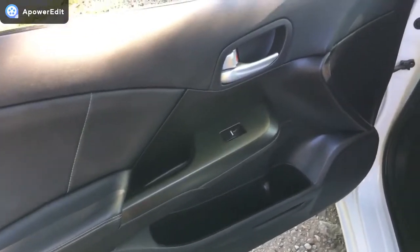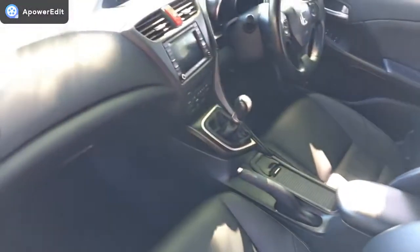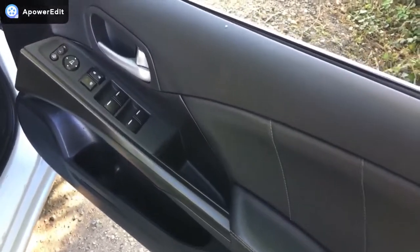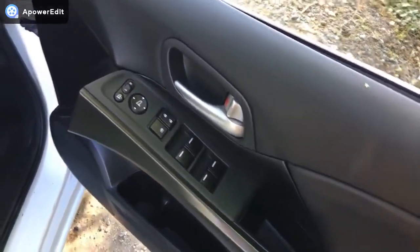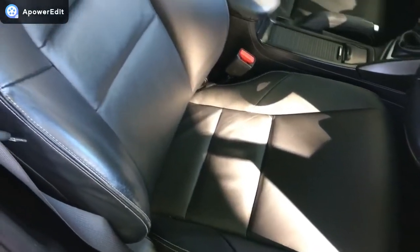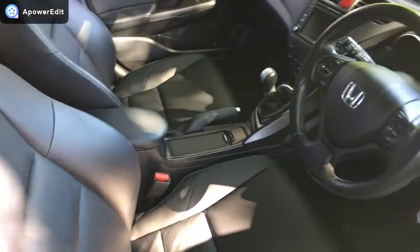Front passenger door card, as with the others, in absolutely beautiful condition. Front passenger seat here, in all honesty, looks like it's hardly ever been sat on. It's in absolutely beautiful condition there. Driver's door card again, all the little recesses been kept really nicely. Driver's seat again, I apologise for the shading, it really doesn't help, but trust me, the seat's in absolutely fantastic condition there.